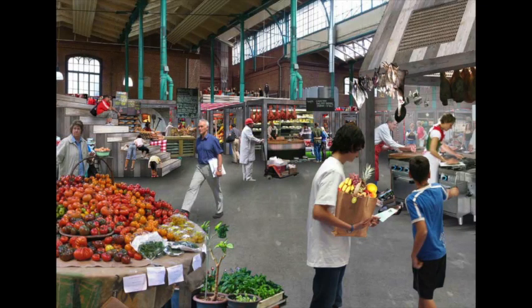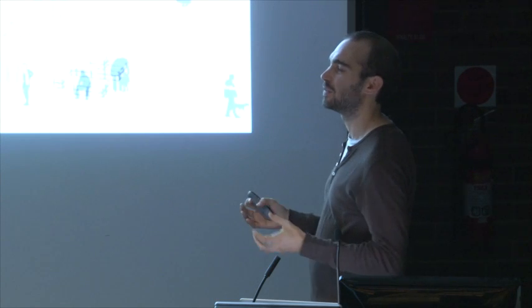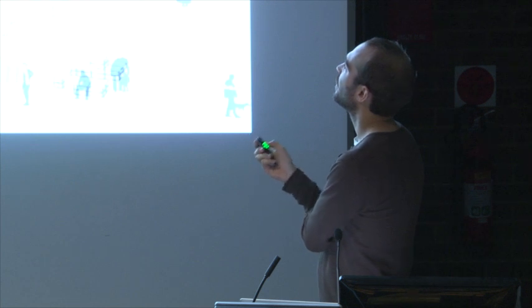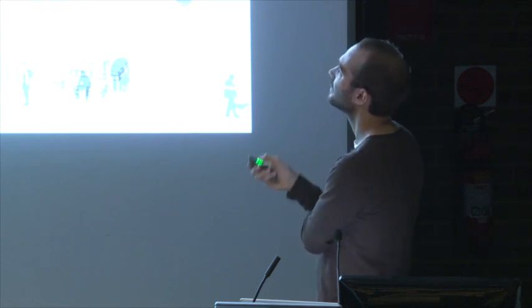And yeah, these are two pictures of how we were introducing this idea in the competition. And I think this picture shows very well this idea that Christof said, the idea of the city within a city. So the market is not just a supermarket with products that you can buy, but it is very dispersed, and you have a great public space in between.